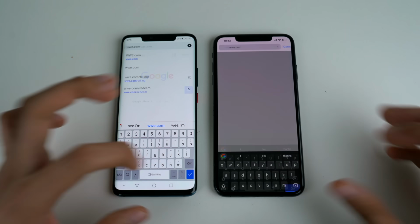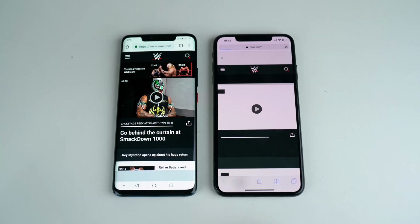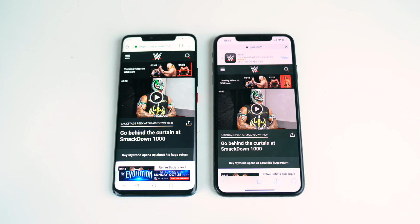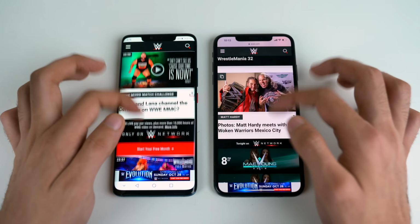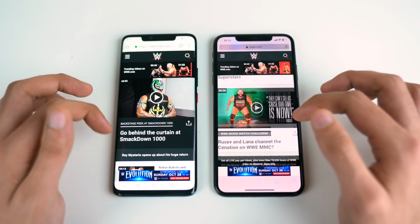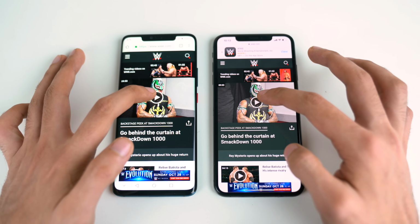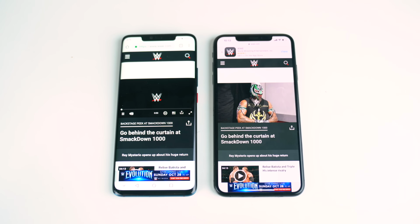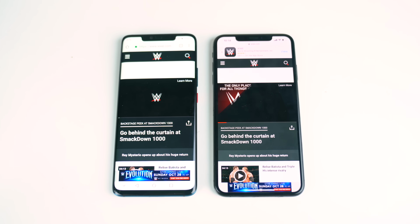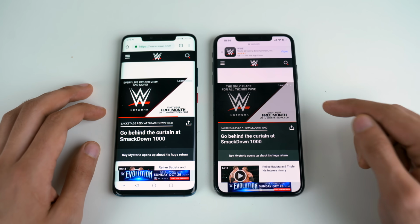So I'm just going to go here to wwe.com on both phones and see which one is going to be the fastest one here. And as you can see, Huawei Mate 20 Pro is super quick with this website loading time. If we scroll down, both are looking smooth. Let's open a link on both phones. Let's go to the top. Actually, let's just play this video. And that got loaded up a little bit faster on the iPhone.